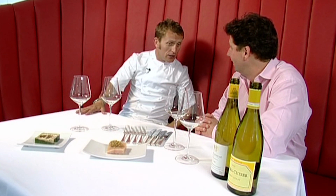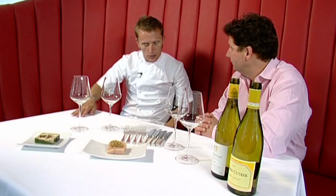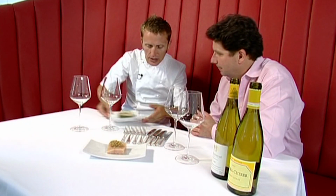I must admit, California wines are probably my least favourite wines ever. I quite often find them quite abrasive because they are just so in your face. But I think it's a very good example of a wine that requires something really to cut through it. So what I've got with that is chicken and leek terrine.